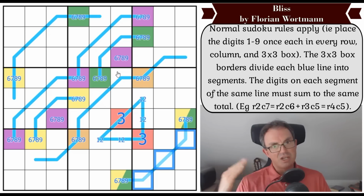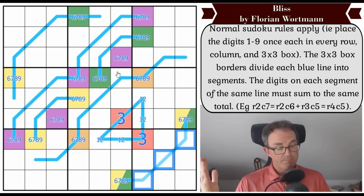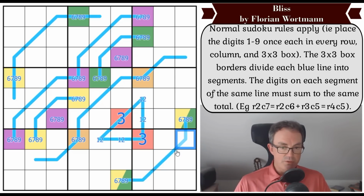And let's keep that digit as low as we can. So let's make it 1. Well, then the other 2 digits would be a minimum 4 and 5. So the absolute minimum we could make the line add up to would be 1, 4, 5, which is 10. Too big. So this line definitely includes 2 low digits.